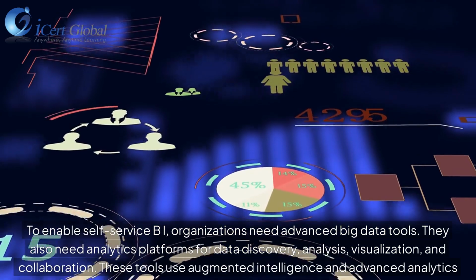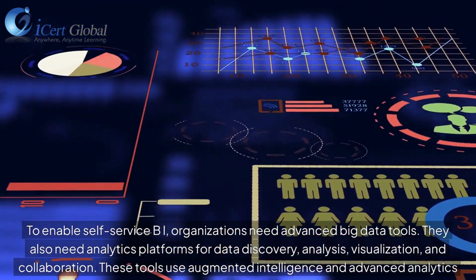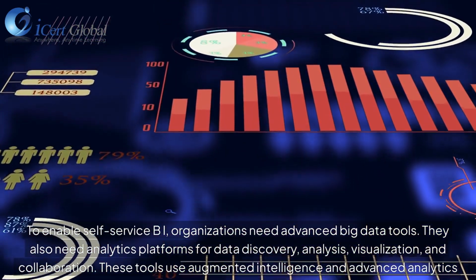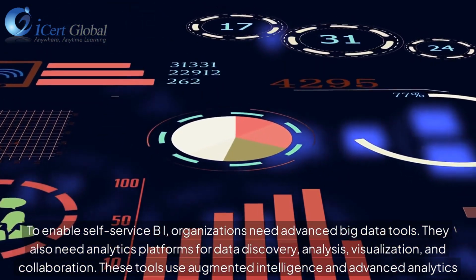To enable self-service BI, organizations need advanced big data tools. They also need analytics platforms for data discovery, analysis, visualization, and collaboration. These tools use augmented intelligence and advanced analytics.